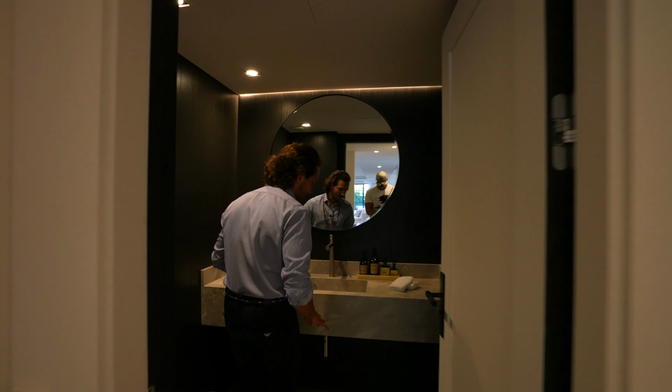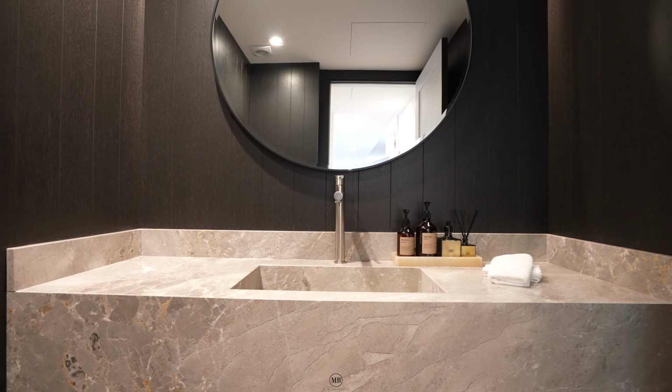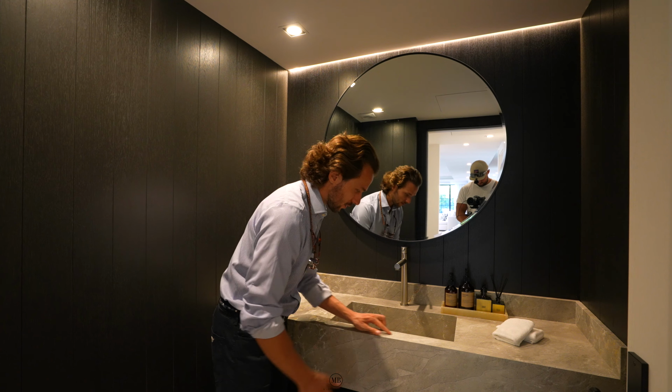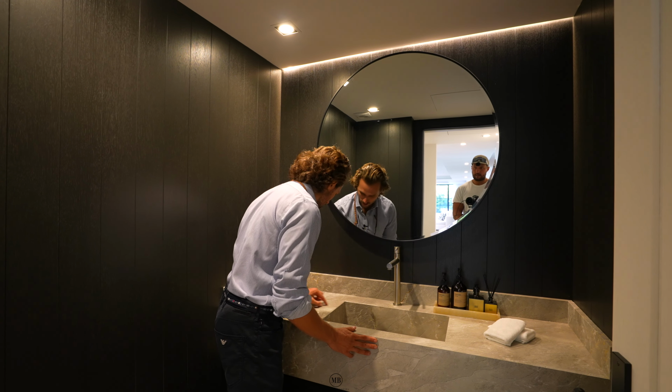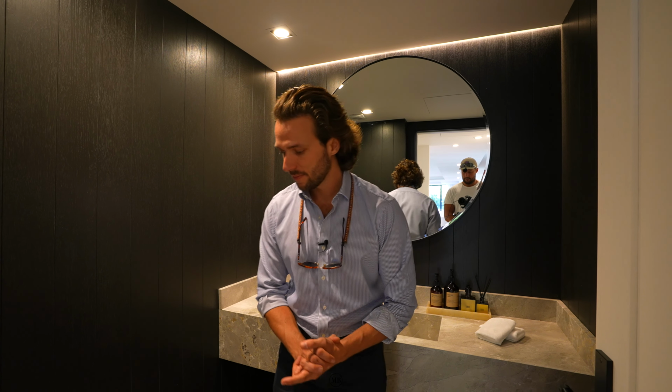I actually really love this grayish looking natural stone on the one sink vanity that we have here. It's solid and it's got a lot of nice natural play of structures inside. Solid. And the toilet.